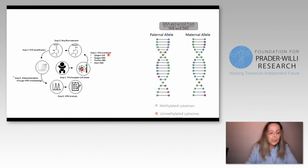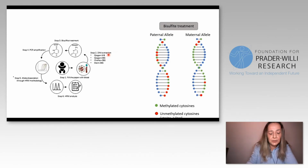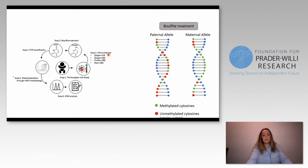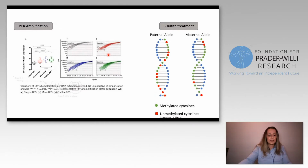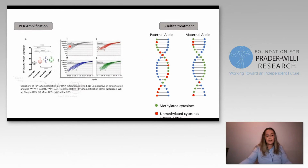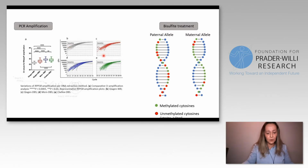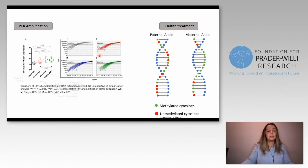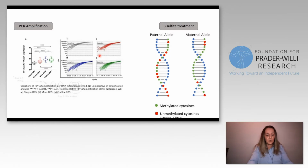In step 3, we distinguish between methylated and unmethylated DNA. The bisulfite conversion transforms unmethylated cytosine into uracil, but methylated cytosine located within CpG islands remains as cytosine. Step 4 is the PCR amplification. We designed a single pair of primers to evaluate the DNA methylation patterns of the promoter exon 1 region of the SNRPN gene. It's important to say that it is only one pair of primers. It prevents dimer formation and competition for the reagents, and it also serves as a control of bisulfite conversion, since it only works if the conversion also works.